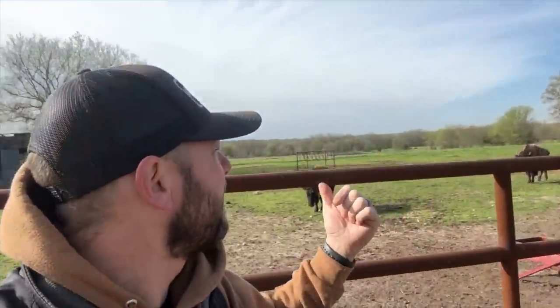So we're going to try to get them up here in this corral. We've got to get them out of this 1 acre lot and see if we can get them loaded up in a trailer and take them to the Ponderosa, where they'll be mixed in with the other groups of yearlings, and then we'll go from there. So let's see if they'll come in here first.